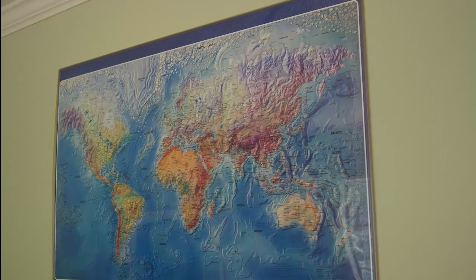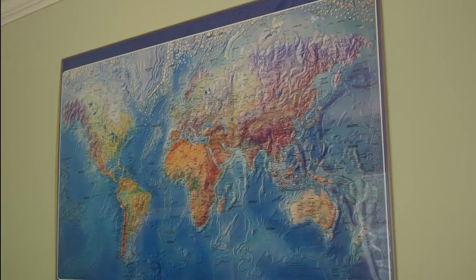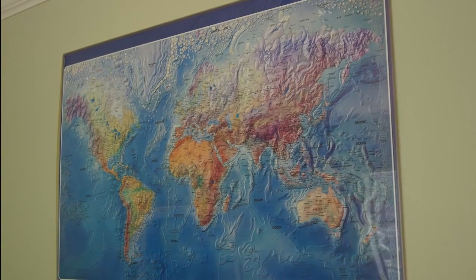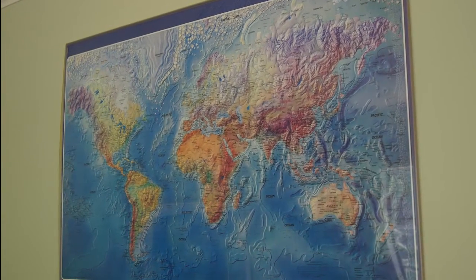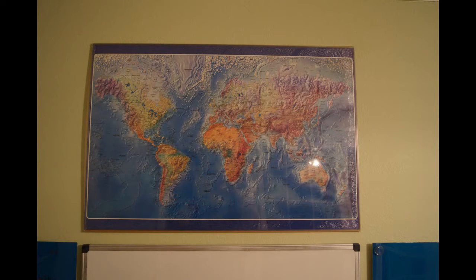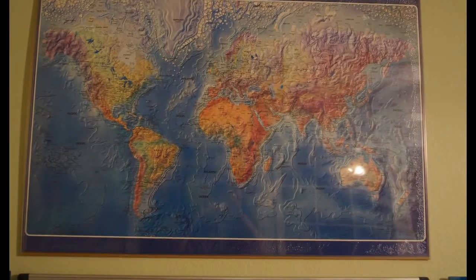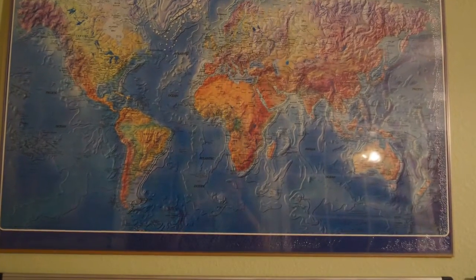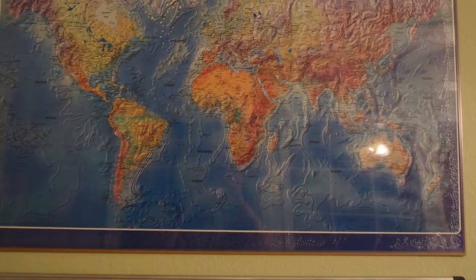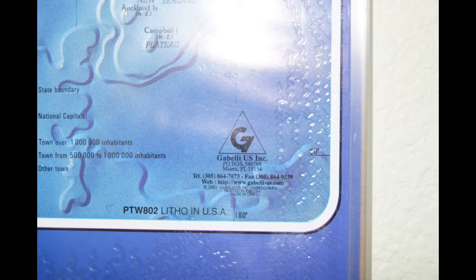I'm in my house where we do homeschooling with my two children. And this map that we have has really been bothering me for a while. Do you see anything that's missing on the map? First of all, it's a little bit strange because it's shaped like a rectangle, as if the Earth is flat. But it's missing an entire continent down here at the South Pole. It doesn't show the continent we call Antarctica. It's just missing. And I wonder why. Why would they leave a continent off of the map?